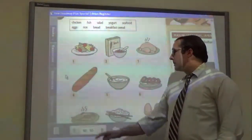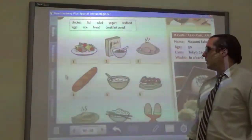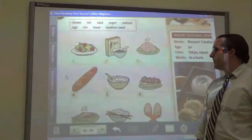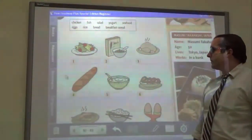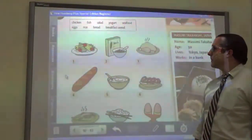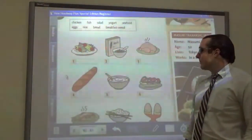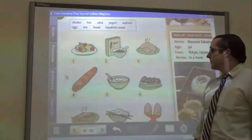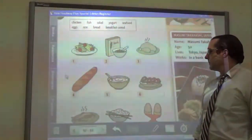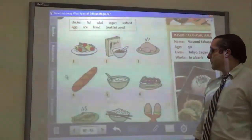And what is this? This is fish, teacher. And how do you know that it's fish? Because I went fishing once and my brother caught a fish and it looked just like that. And what is this? This is rice. And how do you know that it's rice? Well, the indications are the chopsticks and the white fluffiness in the background with the little lines, supposed to tell us it's rice.